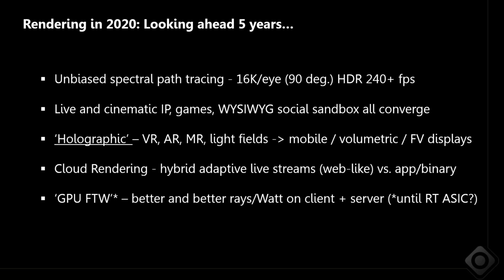The other important aspect, and we think this applies not just for games but to live media and linear content, is that there's going to be a convergence of social, games, and sandbox toolkits. All these things will be driven by a single photorealistic, live, adaptable rendering pipeline. And it'll also not be displayed on a screen. We already see the trends towards volumetric displays, AR, VR, and light fields. All these things are basically providing a platform for immersive computing. And we think that's going to happen on mobile devices long before it's, if ever, on a PC.